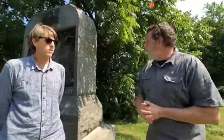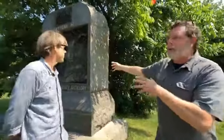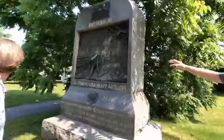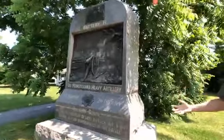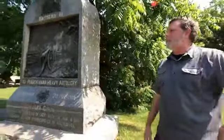Okay. So that's sort of wrapping up his story. So that's basically the story here. And if you get a chance, come out and check out this monument, because it's really an example of how fate impacts soldiers and brings them into battles that they have little control over.